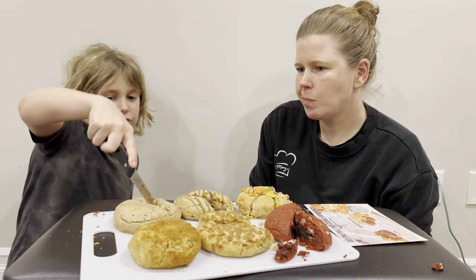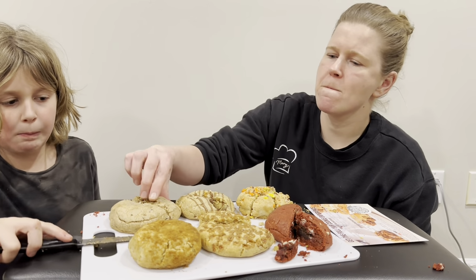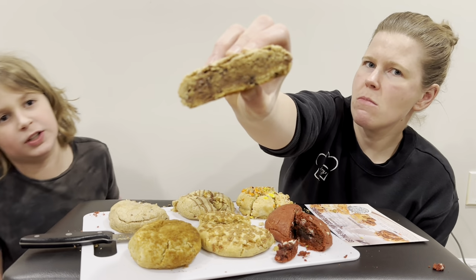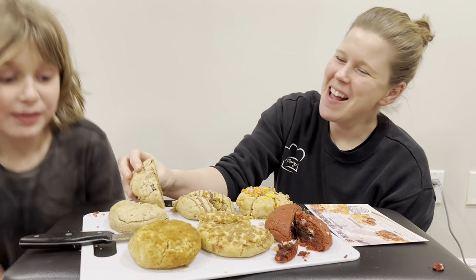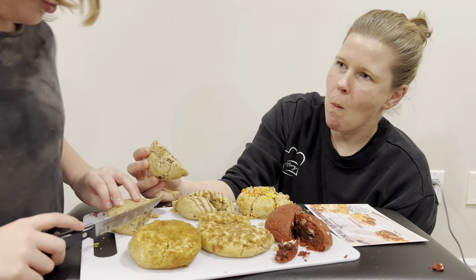Is this the original chocolate? You have a competition for which cookie company has the best original chocolate chip cookie. No, we're not comparing them. Come on! I don't remember what this one is. Pretty sure it's just chocolate chip.